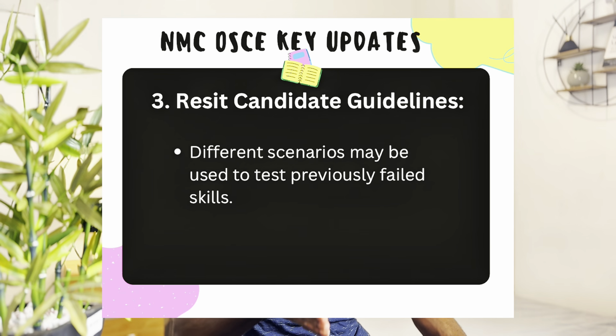The next major update is the new guidelines for resit candidates. So previously in the OSCE examination, assuming you write your OSCE and you pass, say, 8 stations, and unfortunately you were not successful in 2 stations, you are required to resit these 2 stations. And when you go back to take this resit examination, you are given the same scenarios as previously, but this time round it's not going to be like that again. When you are going to resit an examination, it is very possible that you'll be given a different scenario, but you will perform the same skill.